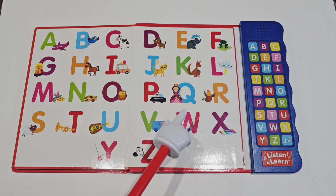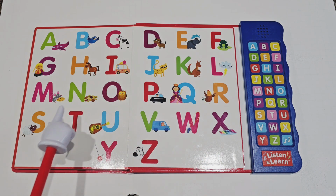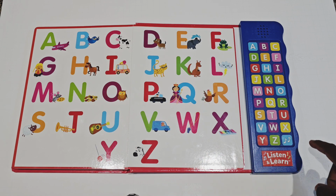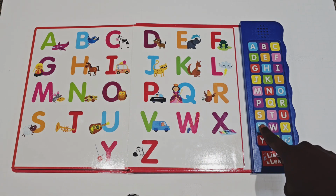Do you see the letter U? That's it! Letter U for ukulele. Can you say ukulele? Ukulele! Great job! Our next letter is the letter V. Let's see what the letter V is for.